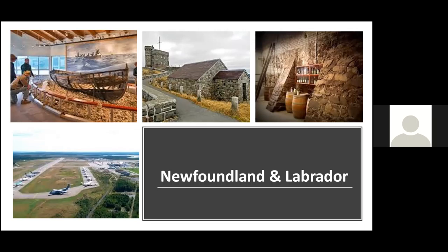When I was there one time, two whales just came right into the bay. It was so amazing. Okay, and then we have Signal Hill, the picture in the middle.